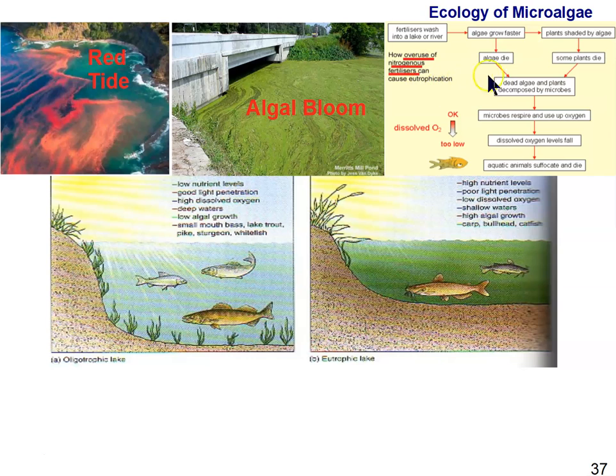So what's impacting these algal blooms or increasing these algal blooms is the overuse of nitrogenous and phosphorus fertilizers. And when they get into aquatic ecosystems, they cause eutrophication, which is an increase in nutrients in the aquatic ecosystem, which is a natural process. Usually aquatic ecosystems gain more and more nutrients over time, but we're speeding it up by the runoff of nitrogenous fertilizers and also sewage. And what that does is it causes a population explosion of algae, an algal bloom.